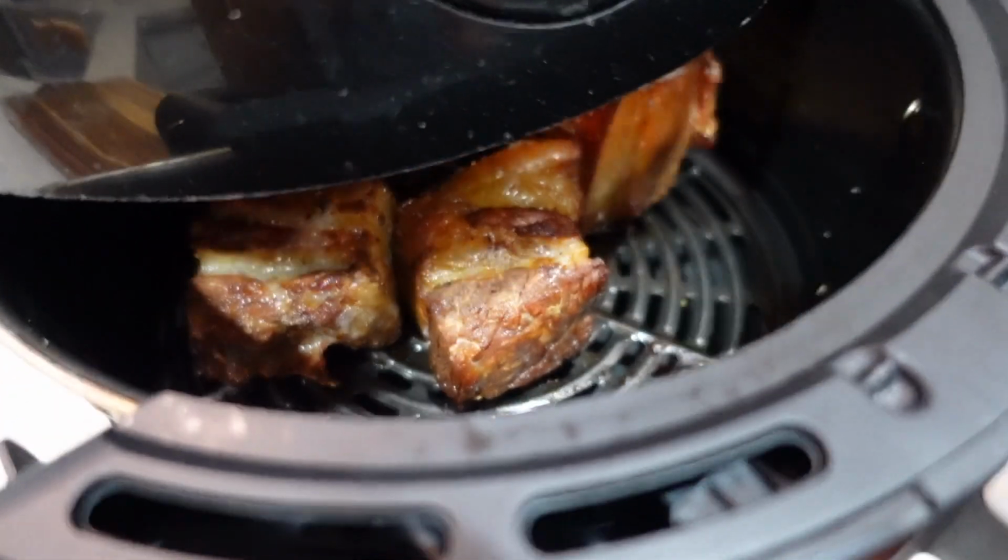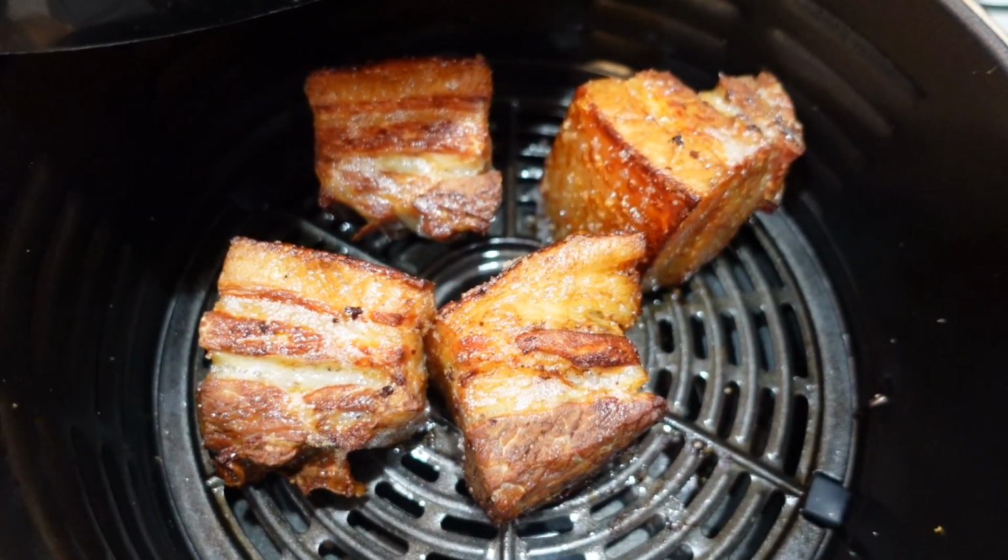Alright guys, it's done in the air fryer. Look at how crispy she looks.